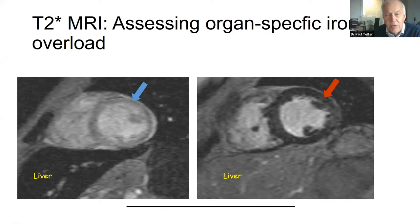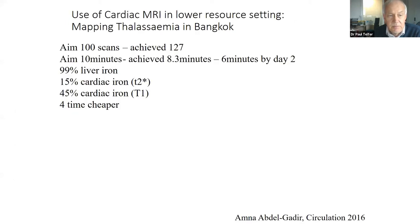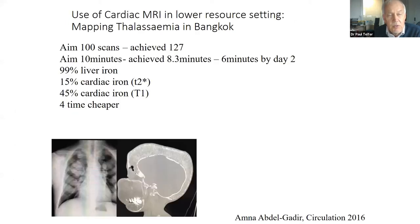So you can see how useful this kind of scan can be for us as doctors to decide on the right treatment and to monitor what's happening with the treatment. Now, you may say, well, actually, I'm not able to access this kind of scan. And for people living in some parts of the world where the healthcare resources are perhaps not quite so good, this may not be easily accessible.